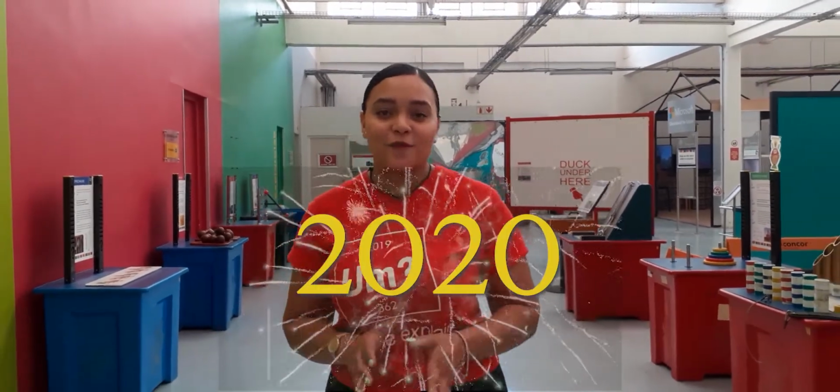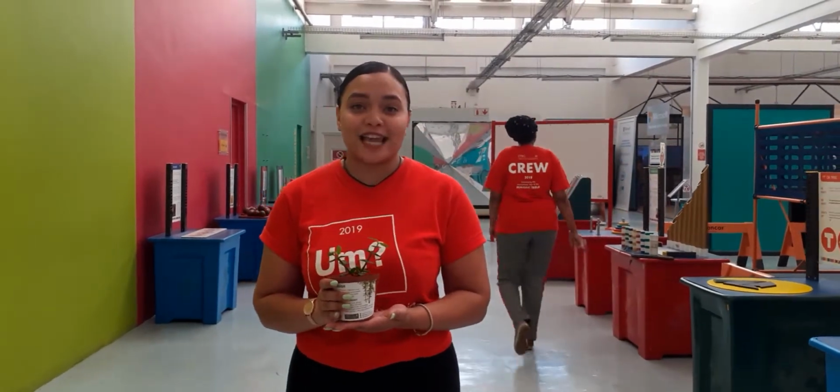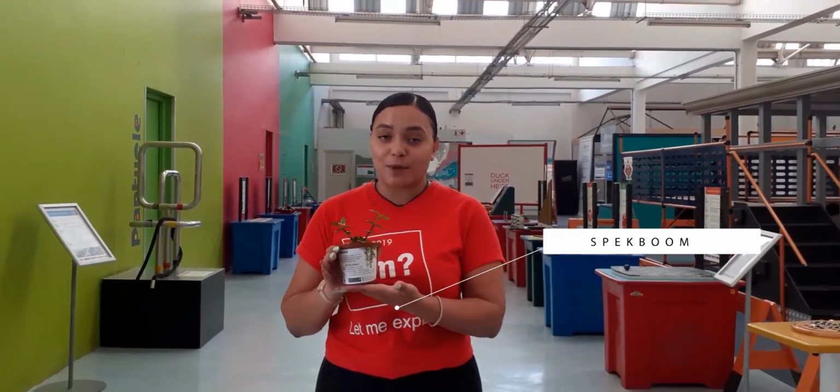It's a new year and hopefully a year for great things. Here at the Cape Town Science Centre, we are starting off our year with a challenge. 2020 is the International Year of Plant Health and a new challenge has been doing the rounds, known as the Spekboom Challenge. South Africans all over the world have been encouraging each other to plant at least 10 spekbooms in the year of 2020. So why spekboom?